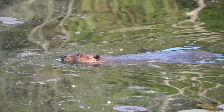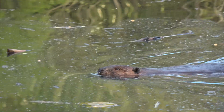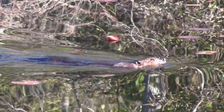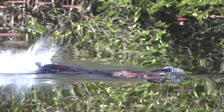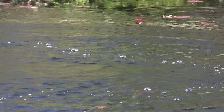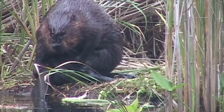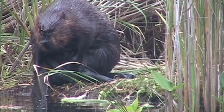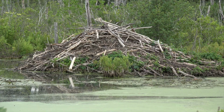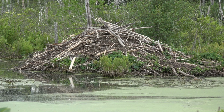The family patrols the waters around their lodge, keeping an eye on things. Anything suspicious or alarming will cause one of them to slap its flat tail on the water, alerting others of possible danger. Beavers keep their fur waterproof by secreting an oily substance that they apply while grooming. Their lodges are constructed with sticks and mud, and the entrance is located underwater.